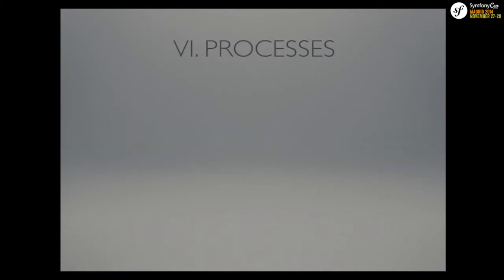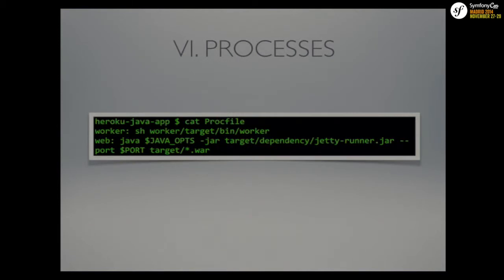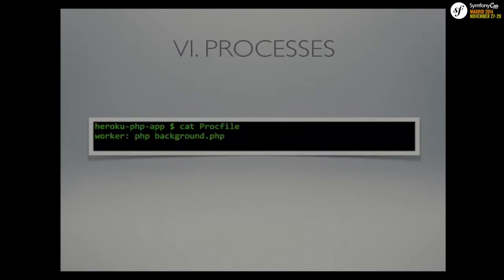Java has a very long command line. There's my Java joke. It was supposed to be longer, but yeah, never mind. Anyway, the idea is the same. Jetty is implemented in Java, but for PHP, well, the background task is clearly easy because it's a command line thing that listens to a queue, right? But what about the web server?